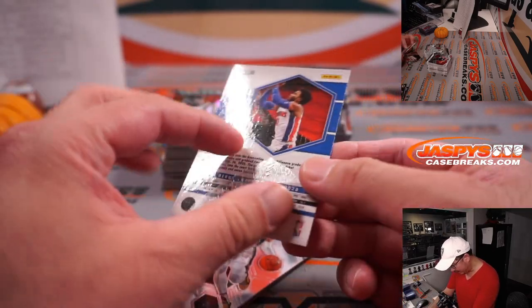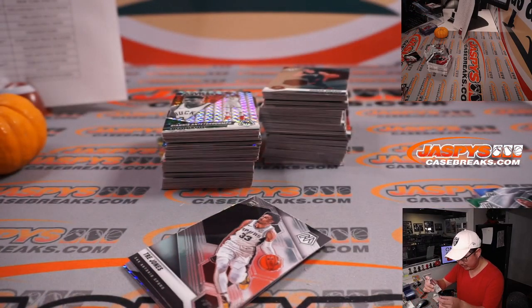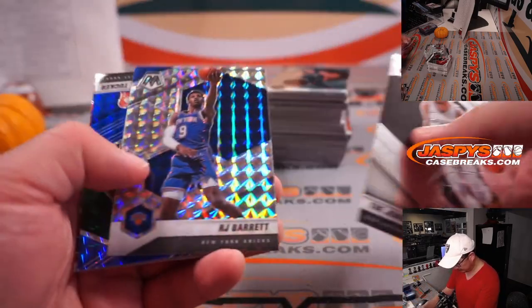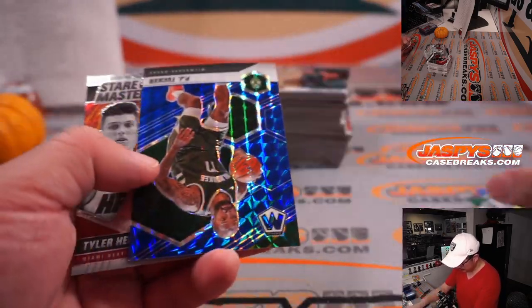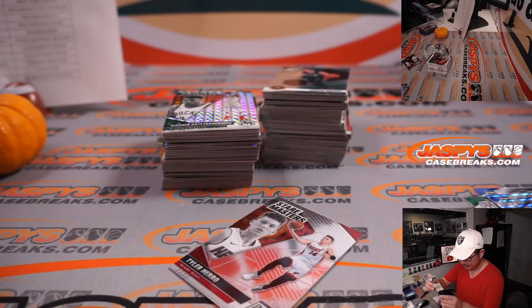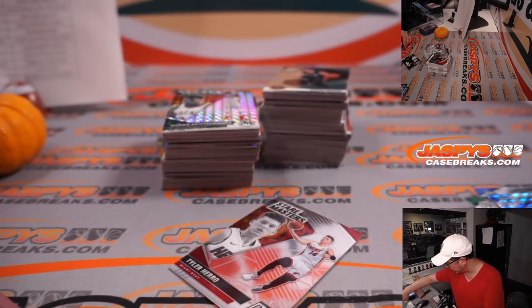It's kind of weird. I think the coating material kind of screwed that up a little bit. But there's a Sadiq Bey. We'll just kind of slide that there. PJ Tucker, 42 out of 99. I don't know. What do you think, Tank, about Jae'Sean Tate? There's PJ Tucker.